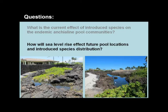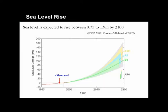And here you have a large pool system that's a conservation area, but again, you have development around it. There's a lot of coastline in Hawaii where there isn't development yet, and we'd like to project where the new pools are going to occur so that we can keep development from happening on this potential new habitat. So this was kind of my driving goal behind this part of the project. So I'm sure you know that sea level is expected to rise, and the projections here are between 0.75 to almost 2 meters by the year 2100.